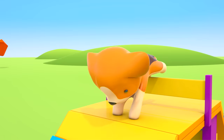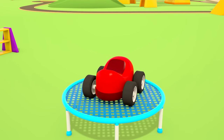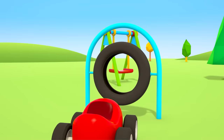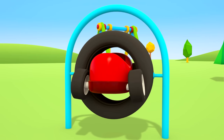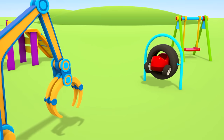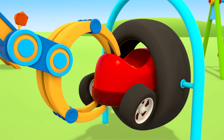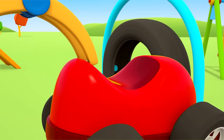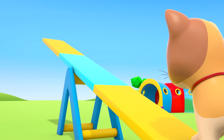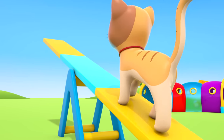The puppy has jumped over the barrier. The little car has picked the trampoline. Oh, it couldn't jump through. Now it's stuck. We'll have to pull him out. Thank you, excavator. The kitten has climbed onto the seesaw.